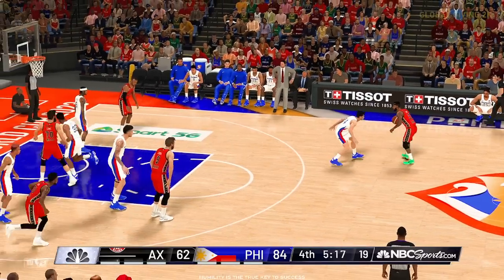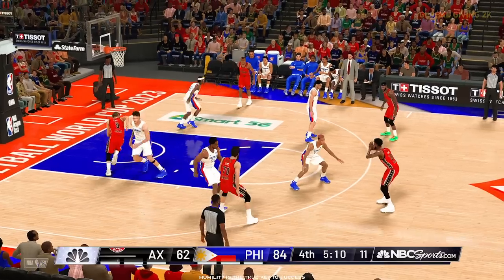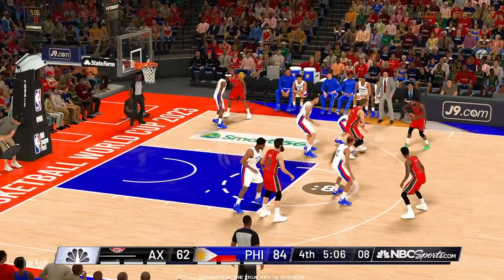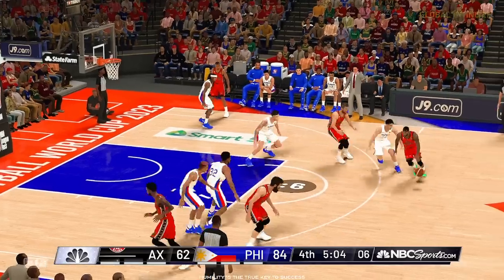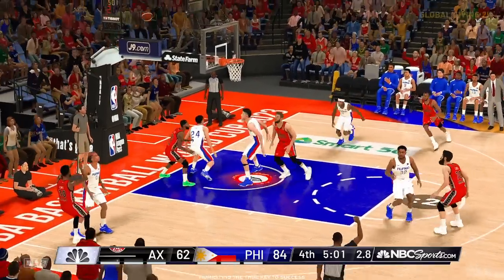Delaney, the pass to Daniels. He drains the quick shot. I love the ball movement there. He put that on a silver platter. Just served him up. Clarkson outside. No good on the triple. Milan trails by 20.